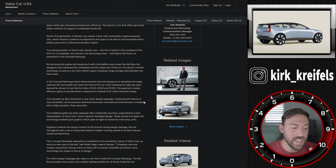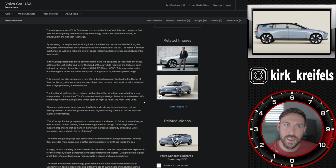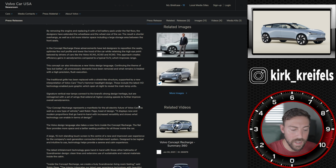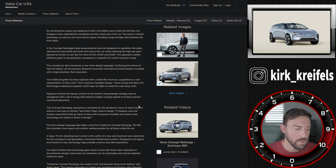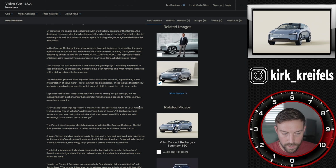What we do know is that Volvo's concepts tend to be very close to production in terms of quality and overall design. So we're going to flip through the images and videos to paint a picture of this new concept, because Volvo has confirmed that these design cues are going to be spreading to all of their future electric vehicles.